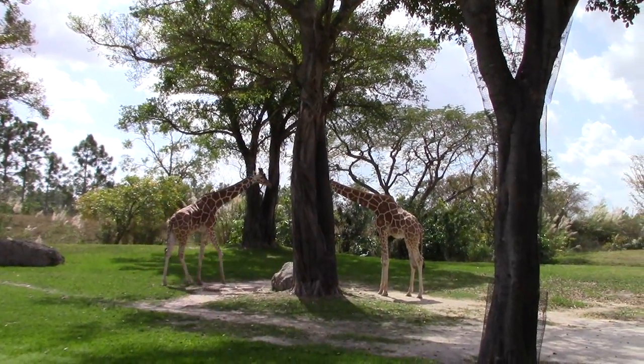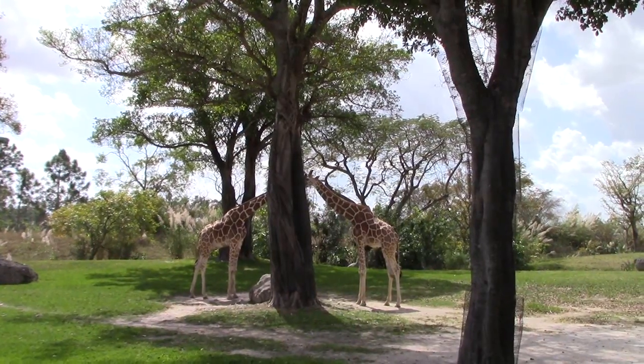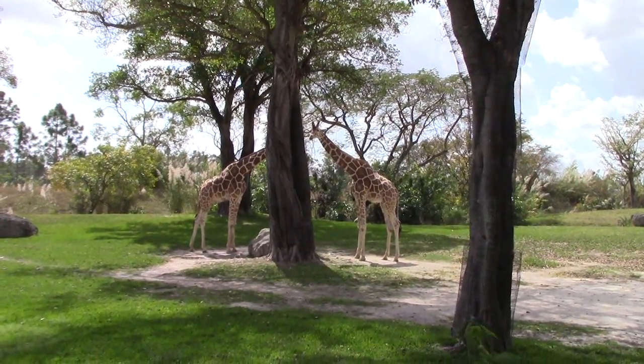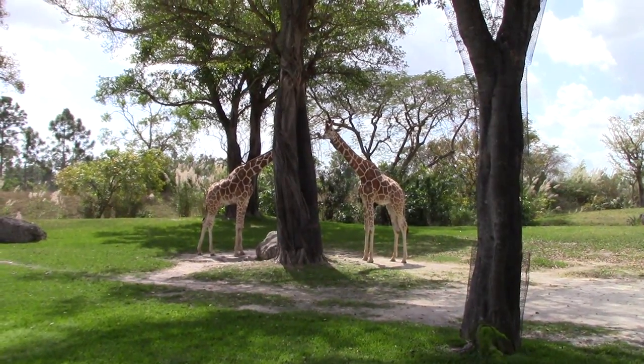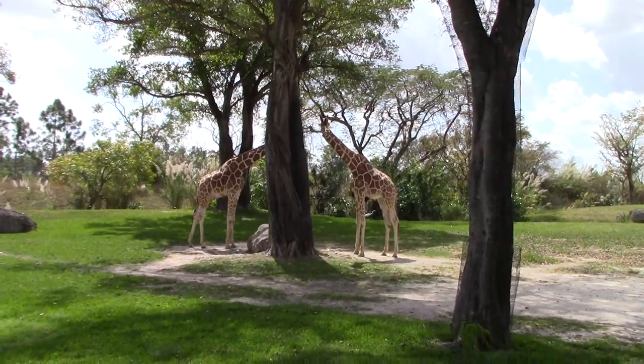Oh, camels. We haven't seen the camels. So I get a nice view. There's a long line to go up to the feeding station. Now I don't have to wait in line just to view them.